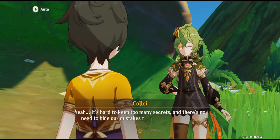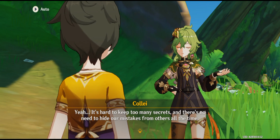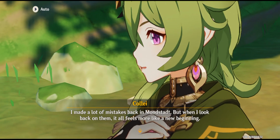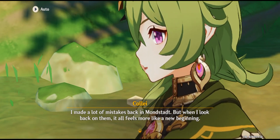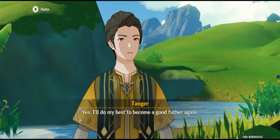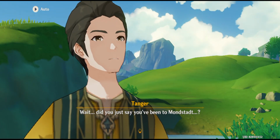Yeah, it's hard to keep too many secrets. And there's no need to hide our mistakes from others all the time. I made a lot of mistakes back in Mondstadt, but when I look back on them, it all feels more like a new beginning. I'm sure this experience will be the same for Tanja. Yes. I'll do my best to become a good father again. Wait. Did you just say you've been to Mondstadt?